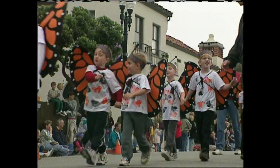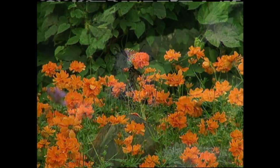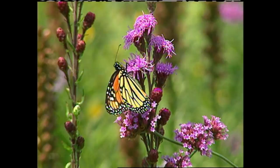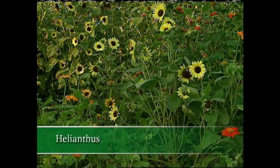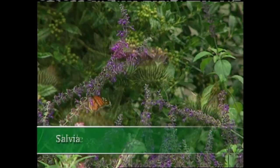Aren't they amazing? Hey, did you know that the monarch butterfly is sometimes called the milkweed butterfly? In fact, milkweed is the only food the young monarch larva can eat. But if you'd like to attract monarch butterflies to your garden, you can try planting flowers that the adults love to feed on, such as certain species of helianthus or sunflower, mint, salvia, thistle, and several others.